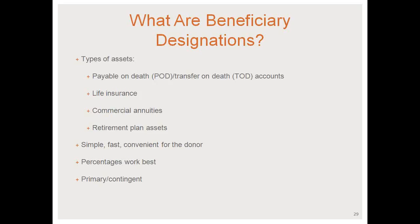Beneficiary designations are also extremely popular for similar reasons. There are many different types of assets for which beneficiary designations can be used: payment on death or transfer on death of accounts, life insurance, commercial annuities, and retirement plans. Again, these are simple, fast, and convenient for the donor to do.